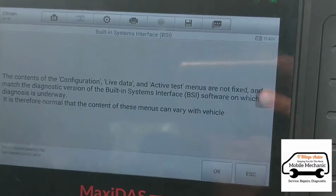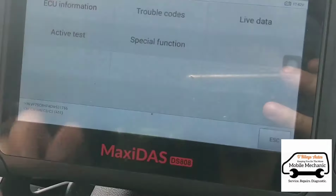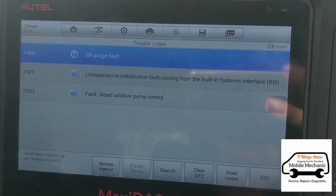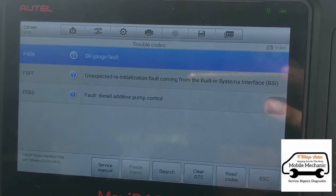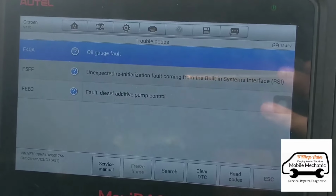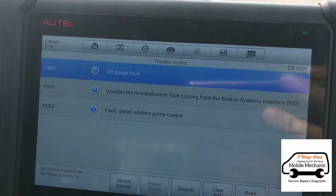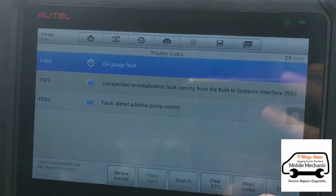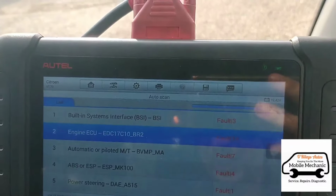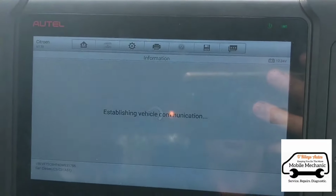This is a little message there, they can vary with vehicle, we already know that. Trouble codes: oil gauge fault, unexpected reinitialization from the BSI, fault, diesel additive pump control. Now let's go back to the other faults that are listed in the other areas. We're back here, we're going to go in and read the engine faults.